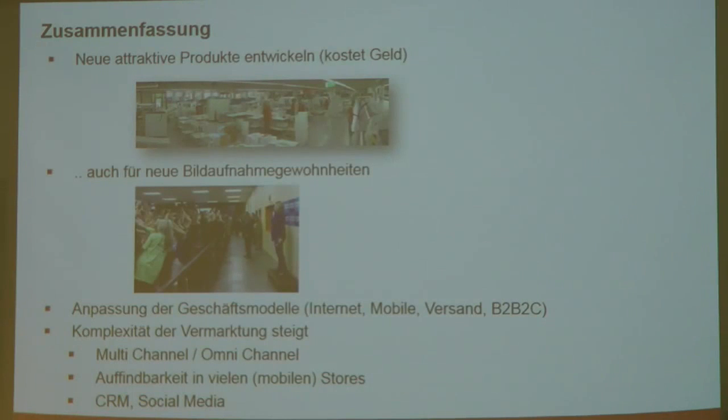We have to develop new special products. That is hard for our production, because we are going from a highly automatic production to nearly back to manufacturing. We have smaller lots, we have more products, so this is really hard for production.